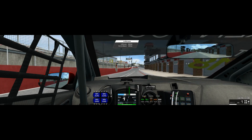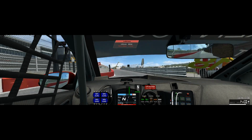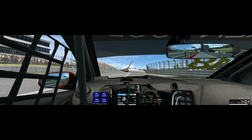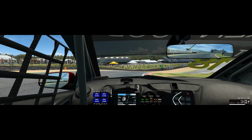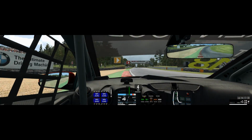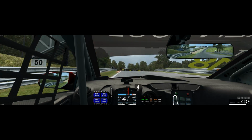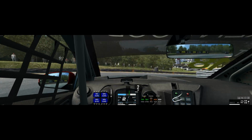I think out of every car, the Honda has to be the car that has the worst power on understeer. You can literally put the power on and you can feel the car just washing out constantly coming out of the corner. So this is something that would need to be tweaked out of the car, say from diff settings for sure, to be able to get the best from this vehicle.